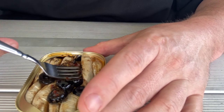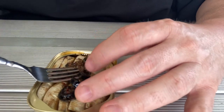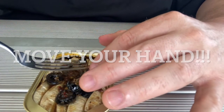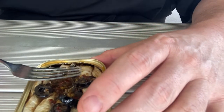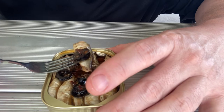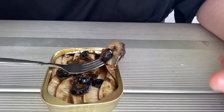Gonna get one out here. Make sure I've got a little bit of the, got some of the olives. Am I getting this on camera? I hope so. You see this one? I've got the olives and some of the peppers on it. Let's see what we think about this Mediterranean style. Here we go.